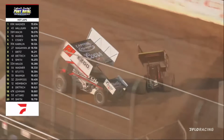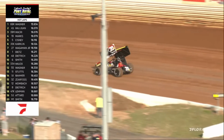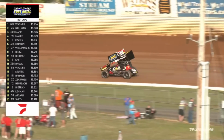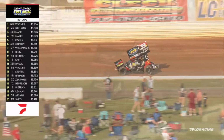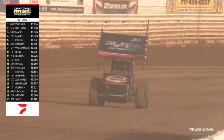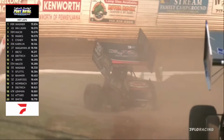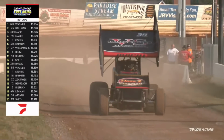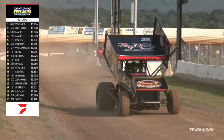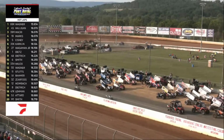So the fastest driver in that hot lap session will be the 39M of Anthony Macri. He's 3rd quickest overall. His best lap was a 16.076 at an average speed of 120.2 miles an hour. So the top 5 as it stands, Logan Wagner with a 15.934, Jeff Halligan second with a 16.070, Anthony Macri, like you said, 3rd quick with a 16.076, Brent Marks, 4th quick with a 16.079, and Dylan Sisney, the top 5 with a 16.116.